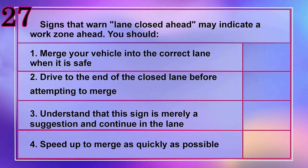Question number 49. If your brake pedal suddenly sinks to the floor, you should first: 1. Try to pump it to build up the pressure. 2. Shift into neutral and shut the engine off. 3. Try to raise it by hooking your toe under it. 4. Apply the parking brake hard to stop the car. Correct answer is 1. Try to pump it to build up the pressure.